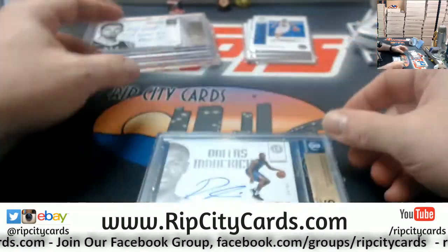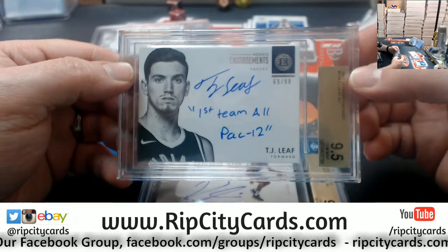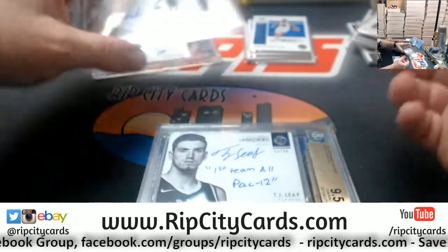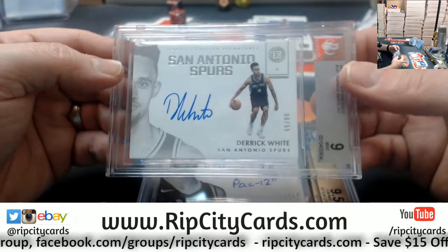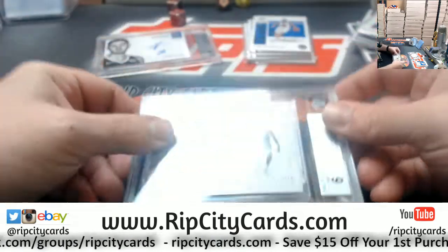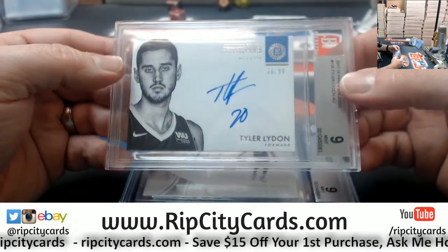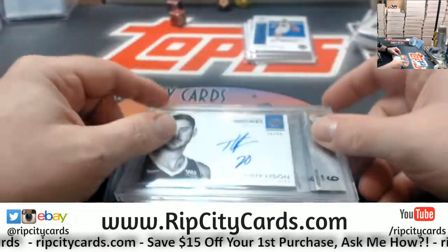9-5-9 autograph. TJ Leaf, Pacers, 9-5-10 for the aforementioned Pacers. Spurs, Derek White to 99, 9-10 autograph. And a Tyler Lydon to 99, Nuggets, 9-9 autograph.